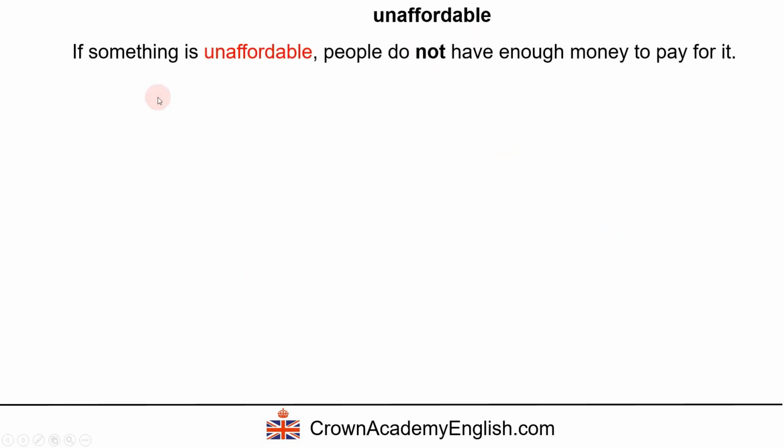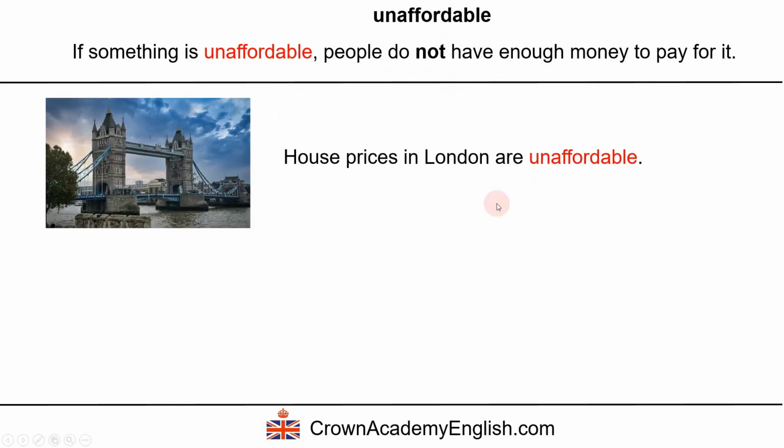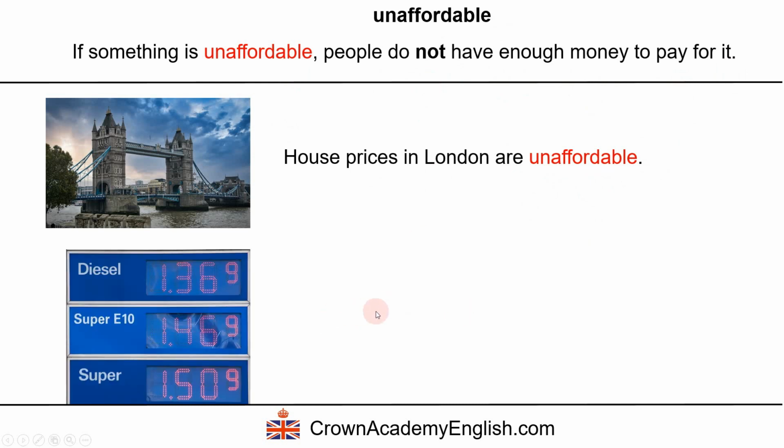Unaffordable. If something is unaffordable, then people do not have enough money to pay for it. Example. House prices in London are unaffordable. So the prices are so high that people do not have enough money to buy a house. And another very common example, fuel prices are unaffordable for many people. So this means fuel prices are too expensive for many people. Okay, people cannot afford to pay those prices.